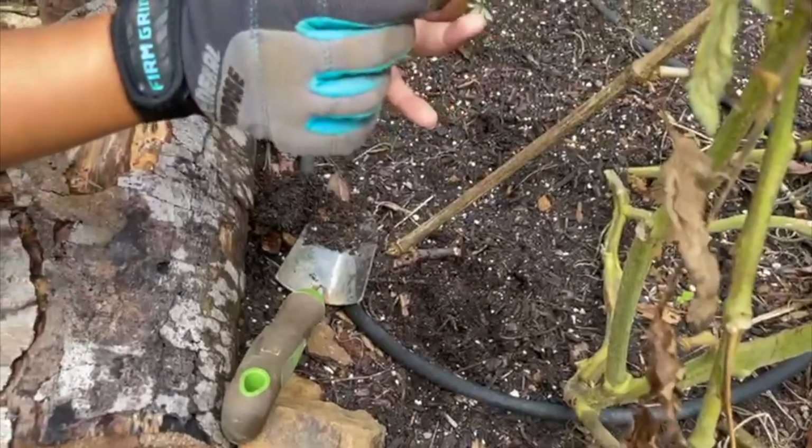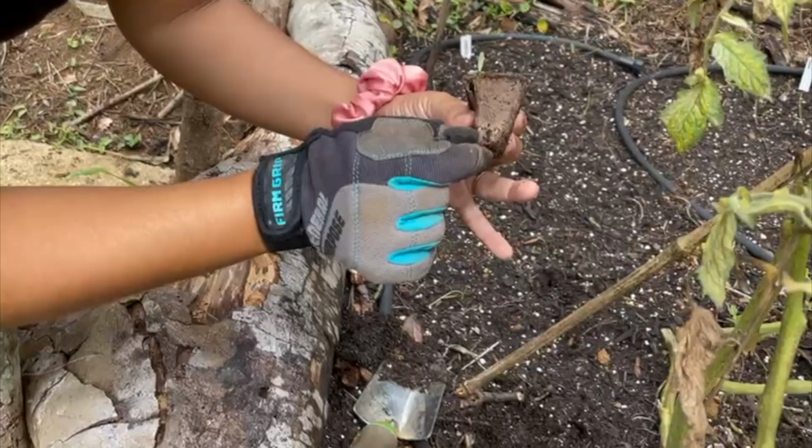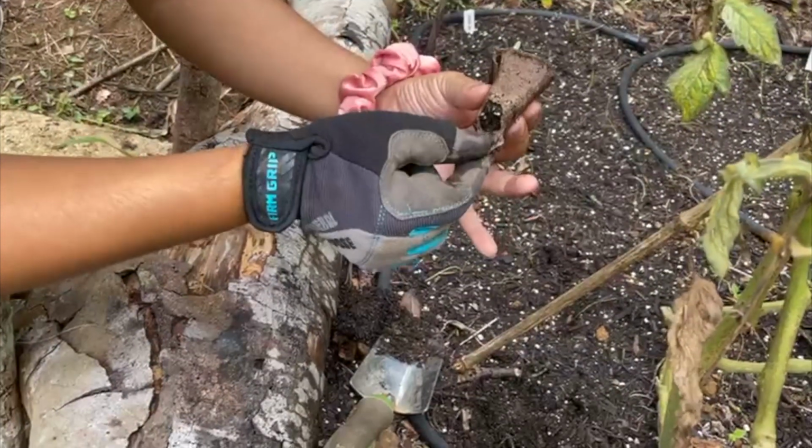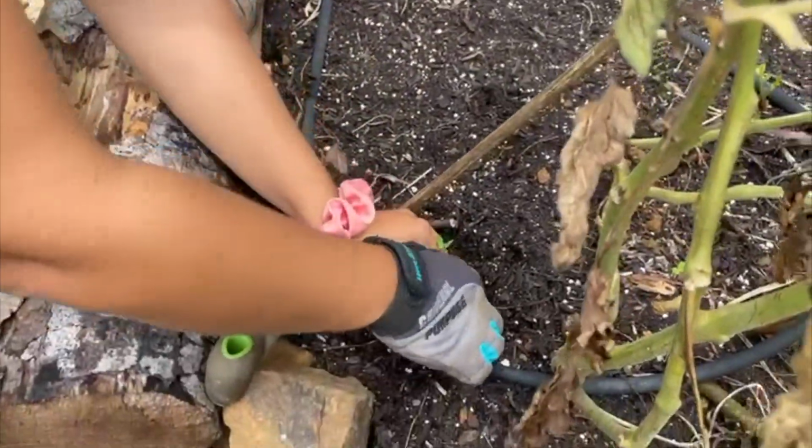I'm gonna rip out the bottom. See, little roots are coming out of this thing. You see the roots? I'm going to go ahead and leave it like that so it'll be easier to come out and grow.